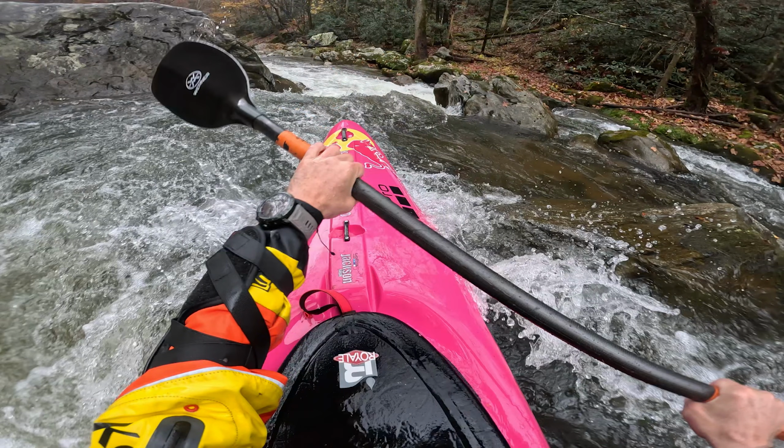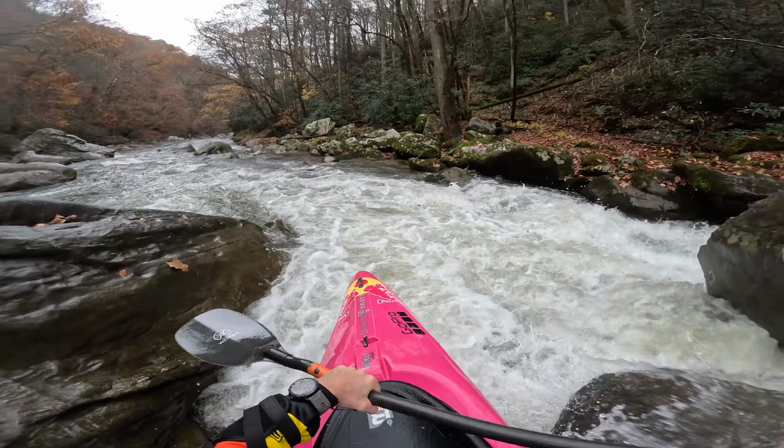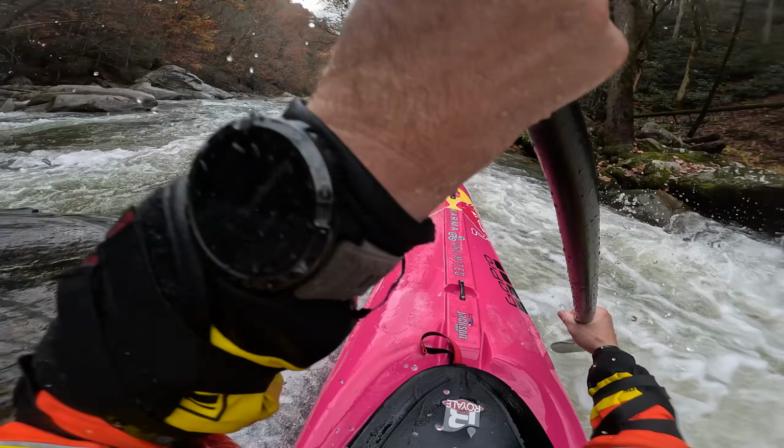This boof, nothing crazy, but it can be kind of weird. What I do is I get as much speed as possible, I point my bow just slightly to the right, and I take a really big, almost sweeping righty boof, and then get my left knee up as high as I can so that I get the best boof possible and carry my speed.